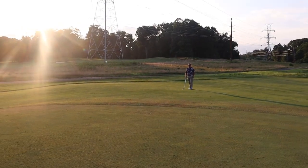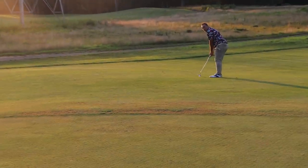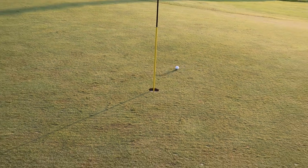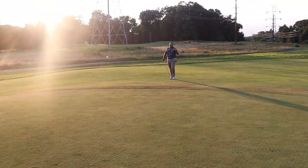All right, so Jared's elected to putt this one. Kind of a nice little backdrop. He's got a good amount of carpet to get over. He's gonna have to hit this one hard. All right, it trickles through. Really, really great effort. Just gonna go ahead and tap in his par.